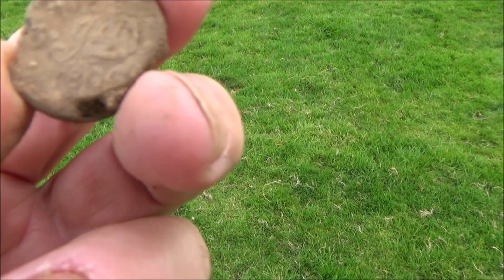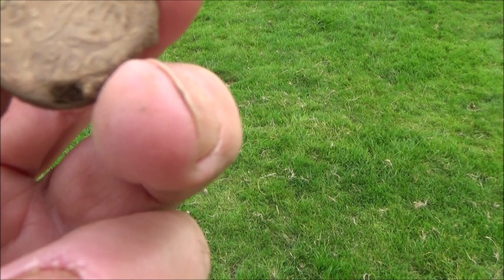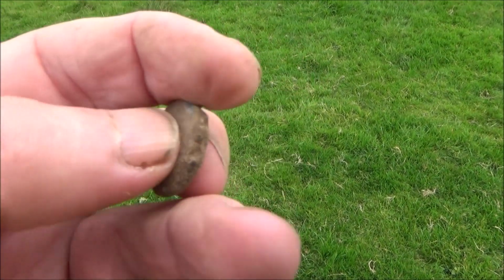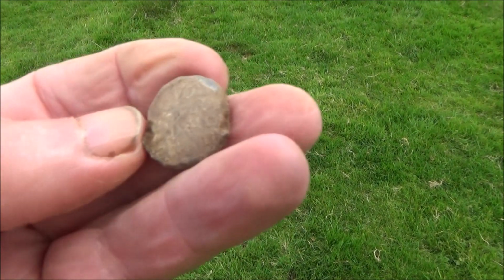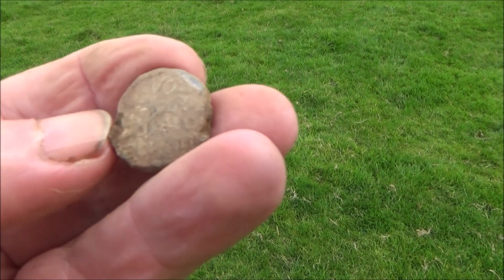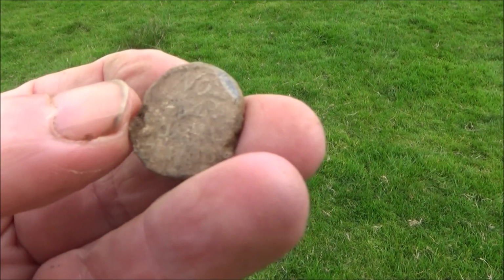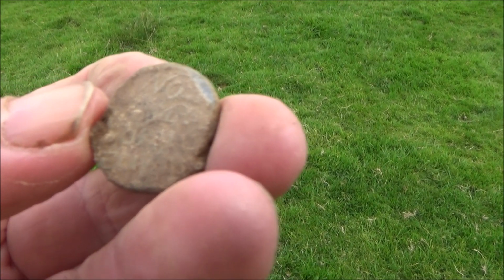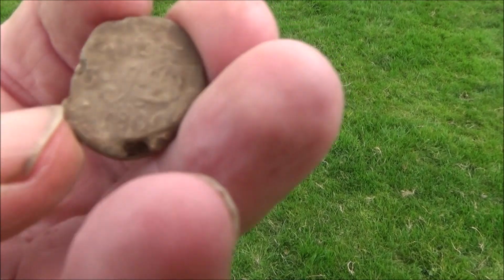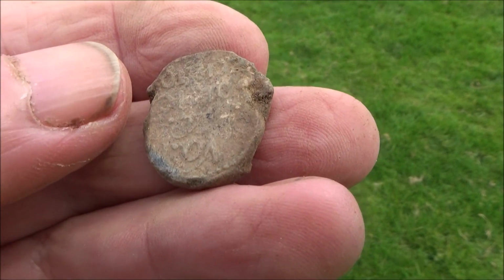I'm not sure if that's 1800 or 6 or 9. Oh, it's a number 1 seal. They're weird, these. It's the only one that's actually got number 1 on it. I've got about another half dozen of this type, number 1s. So when we get back, have a look at the database and we're doing well. That is not a bad start, yes.